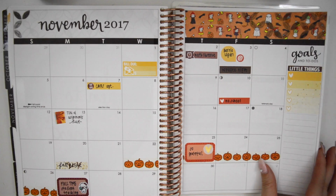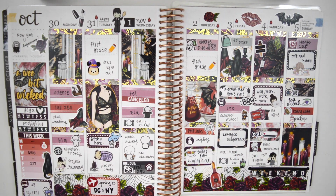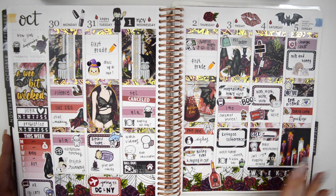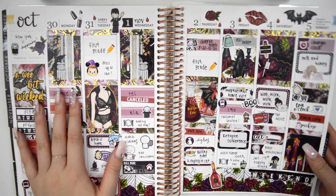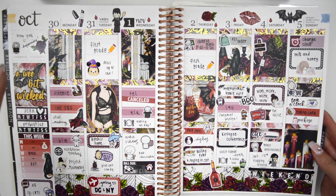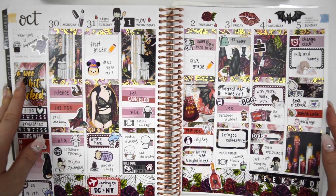Moving on, this is Halloween week, which I absolutely love this kit. It's a very sultry, sexy kit, and I just love it so much. This girl gives me life right now, and also the headers. I'm going to do this little shimmy thing so you can see. These headers from Rose Colored Days match perfectly. It's ridiculous. And it is Halloween this week.